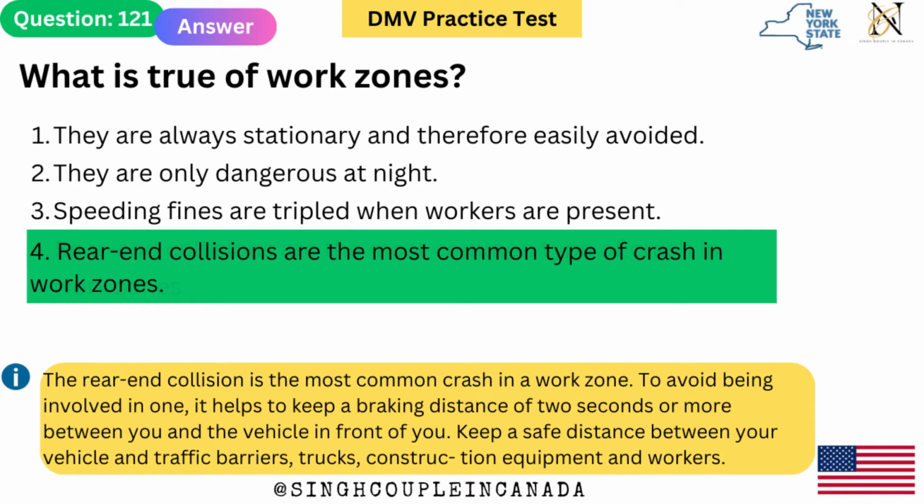The rear-end collision is the most common crash in a work zone. To avoid being involved in one, it helps to keep a braking distance of 2 seconds or more between you and the vehicle in front of you. Keep a safe distance between your vehicle and traffic barriers, trucks, construction equipment and workers.